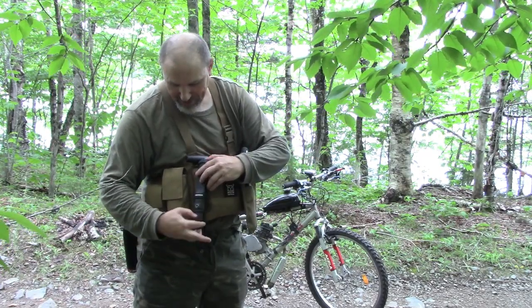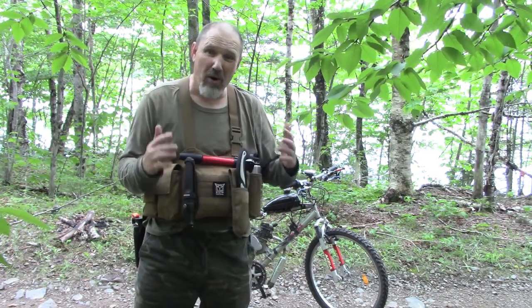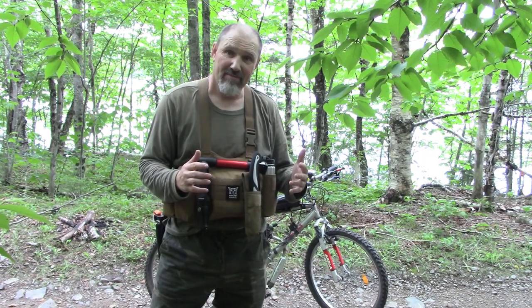Here, I've got a nice full tang blade for my cutting needs. So a knife and a saw. Whenever I go to the woods, I always like to have a knife and saw.